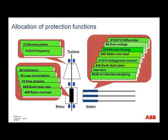Now this slide shows how the protection functions can be allocated based on what they safeguard. So if we look here, you will see that for the stator, for instance, we are looking at things like the 87G or 87O, which is the differential protection, other protections like overvoltage, the overfluxing, stator overload, etc. Then you can look at the rotor, and there are a number of protections to safeguard that. We are talking about unbalance, which is the negative sequence protection, loss of excitation, pole slipping, etc.